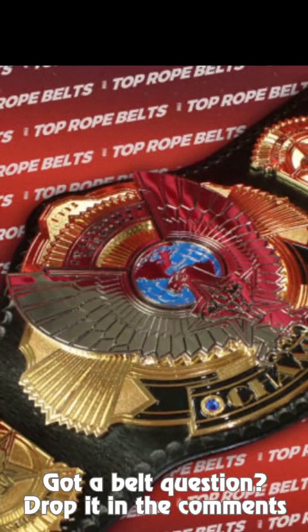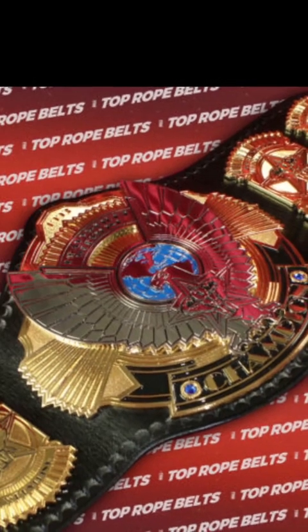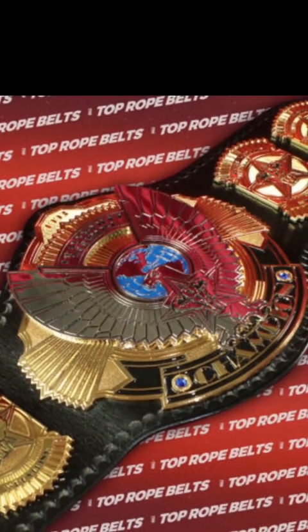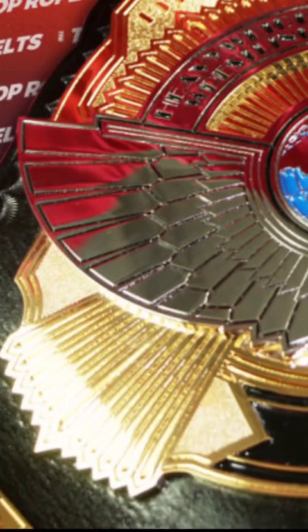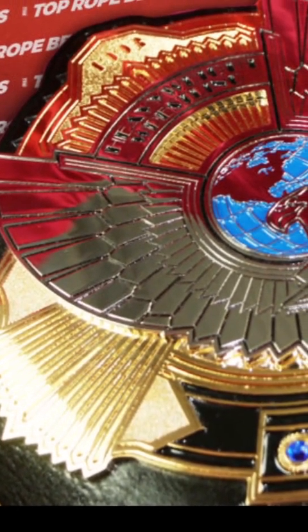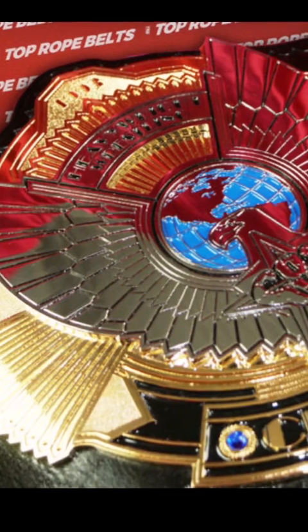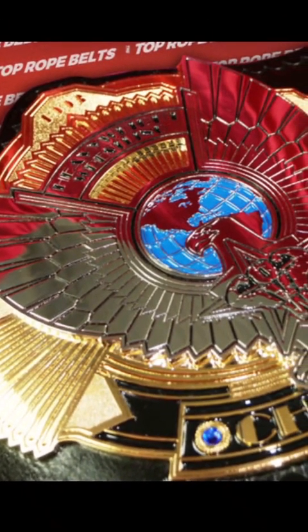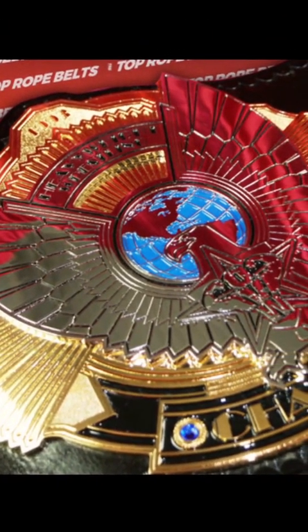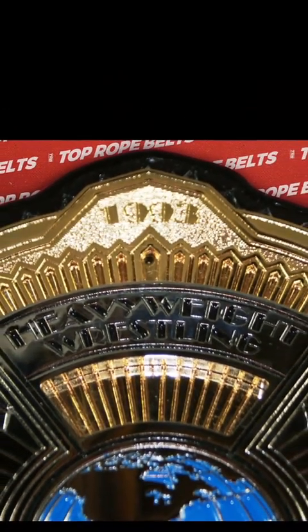You can tell the font is heavily inspired by both the Winged and Big Eagle as well. They've modernized it by having the base of the plate be gold, with some of the lower areas actually being textured, while the stacked eagle is nickel. In the older variations of the dual-plated Winged Eagle, the base was nickel with gold accent pieces, including the eagle. At the top of the main plate, it reads 1993, which was the year that Ohio Valley Wrestling was founded.